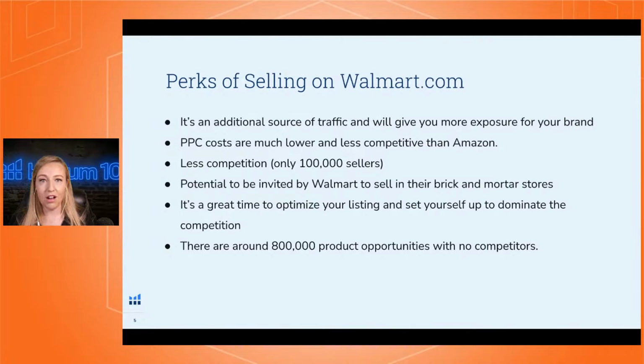Also, PPC costs are much lower and much less competitive than on Amazon. I've been hearing about just 20 cents a click for a lot of different categories, even more competitive ones. So it's definitely a lot more affordable right now for pay-per-click advertising. That's something to really consider.